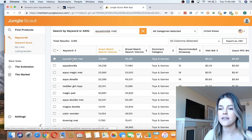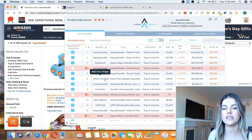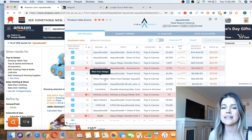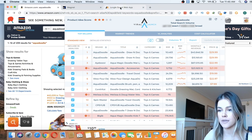However, the issue is that the keyword it's ranking for is the brand name. So if we go back into here, we see that Aquadoodle is the brand name and it is also the keyword. That is already an X out, no for me, because that tells me the brand dominated the market so well that the main key term the sales are coming from is the brand name, which is not something we want to get into.